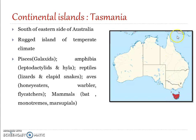So here we can see this is New Guinea and this is Tasmania. Okay, here we have the tropical type of climate, but here it is almost closer to the southern pole, so we have a temperate type of climate.